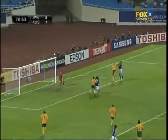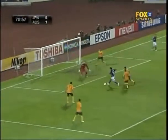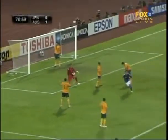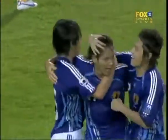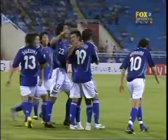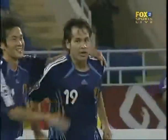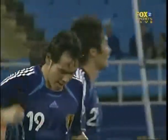Shunsuke Nakamura. It's an awkward ball to defend for Beecham. Only half clear by Milligan. Takahara scores for Japan. It's all tied up at 1 apiece, and Australia had the lead for just 1 minute. Well, you need to concentrate after scoring. That is a soft goal to give away from Australia. Mark Milligan tries to clear it.